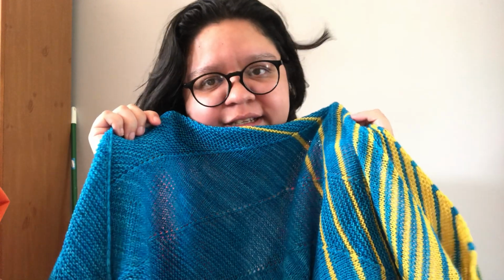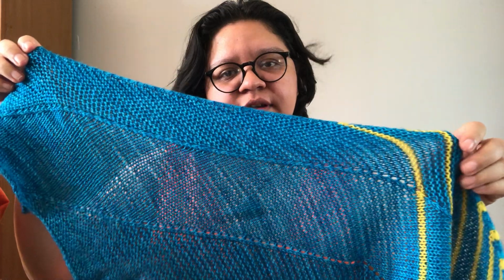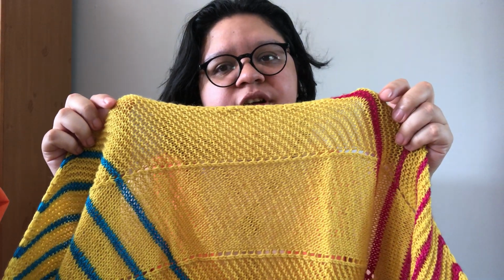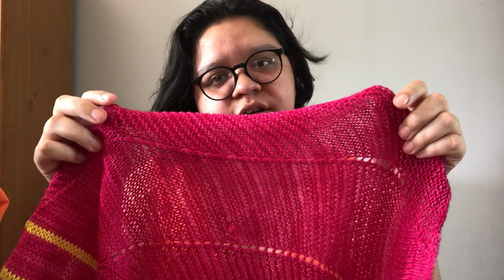So I started this May 9th, and I finished it May 26th. So this color here is Malabrigo Cyan. This color here is Cascade Heritage Mustard. And this color here is Malabrigo Fuchsia, I believe. So yeah, I love this project.